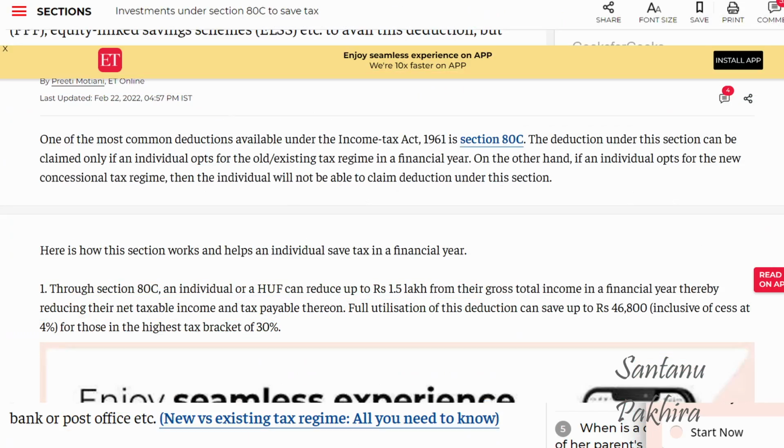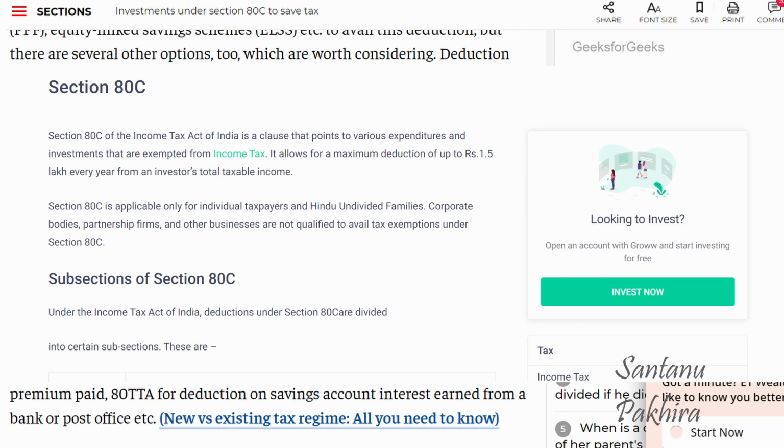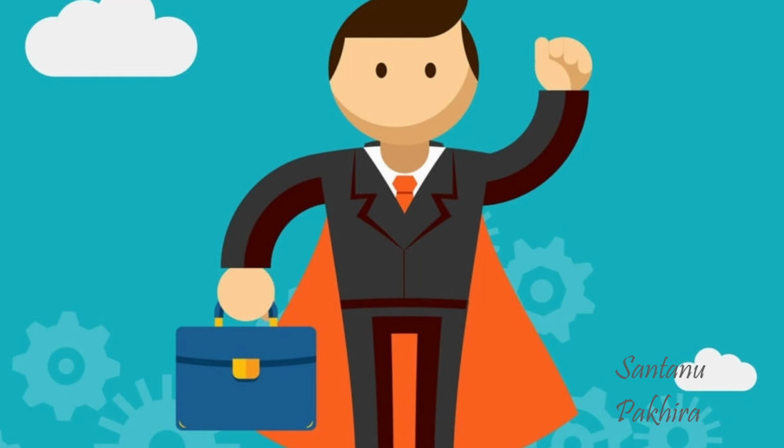Section 80C says that if you invest a total of 1.5 lakh rupees in specific things, then you won't have to pay tax on that amount. So I'm going to tell you about those specific things, and will also tell you about the most popular and the safest option among these.